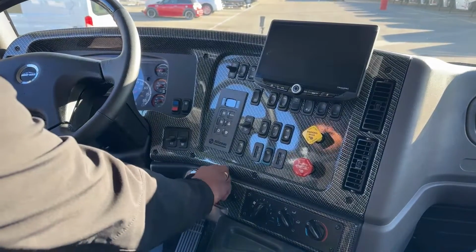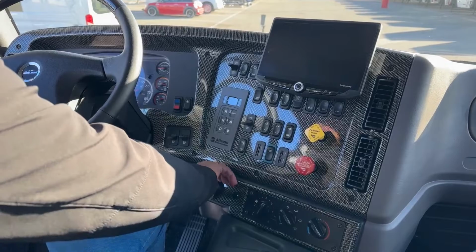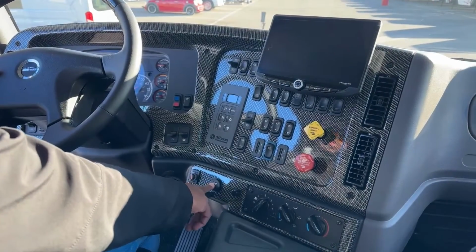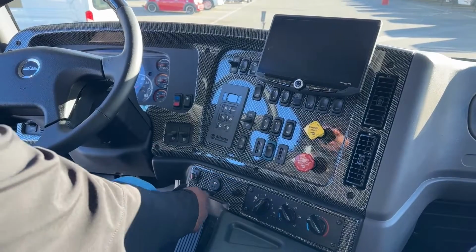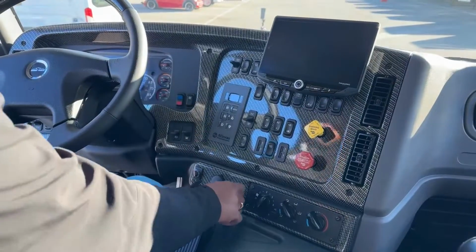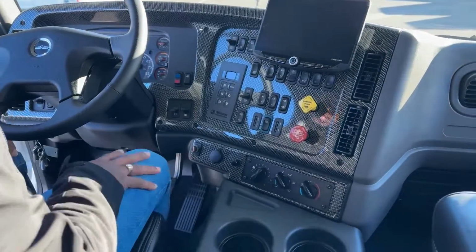Of course, you do have Apple and Android capability when it comes to our Stinger stereo sound system you see up here. This is to plug into the USB to get that Apple and Android setting. We have a bass control because we do have subs underneath those seats, and of course all your AC controls.